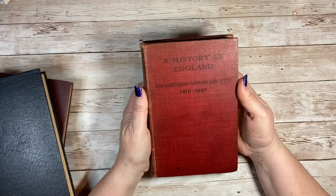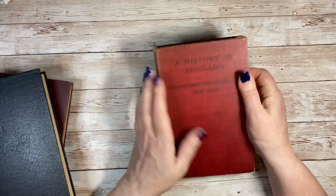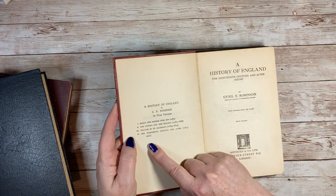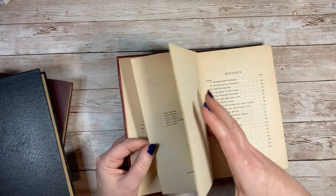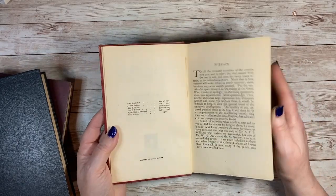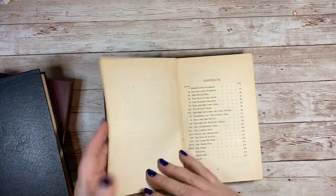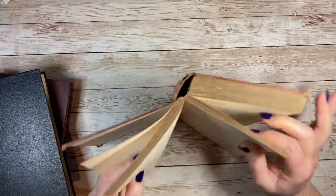This one, The History of England, the 19th century and after. I thought this was a nice size as well. I could possibly do a book cover. When was this published? It's a 6th edition, 1929. So again, fairly old. But I thought I could make a nice cover with that. Maybe an altered book. Don't know.